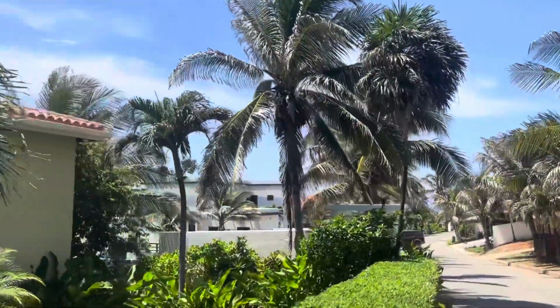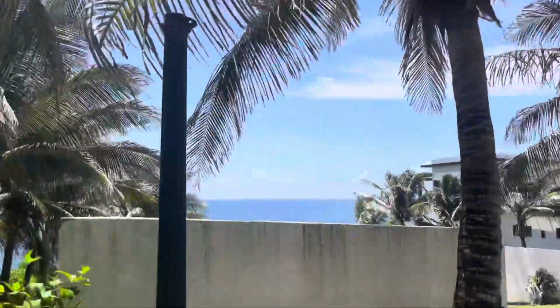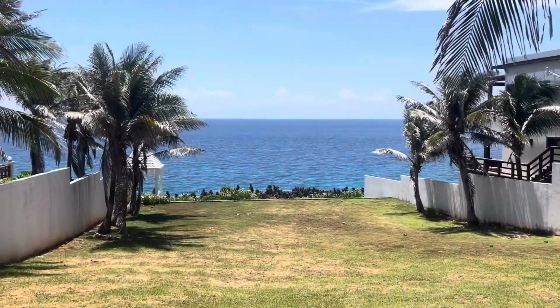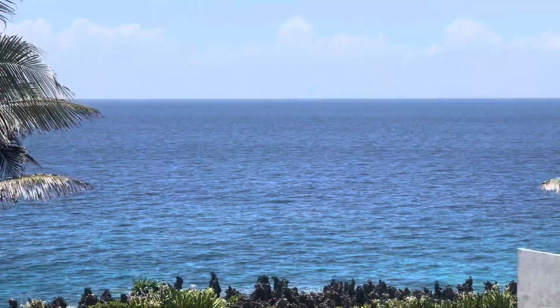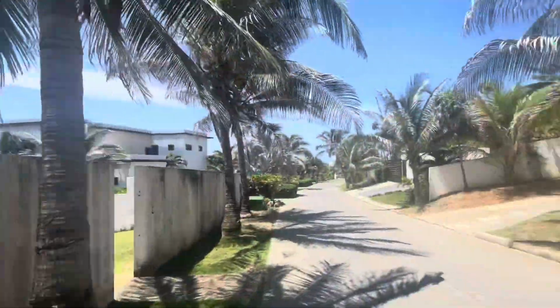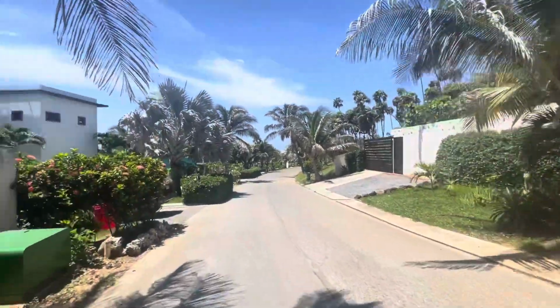This is one of the first ones that was actually founded in Roatan before a lot of the private communities or the developers came in. So it's nice. Just had to stop. The water is so beautiful, and that's really what you are getting if you do decide to live in Lighthouse Estates or rent.